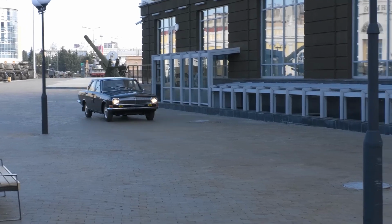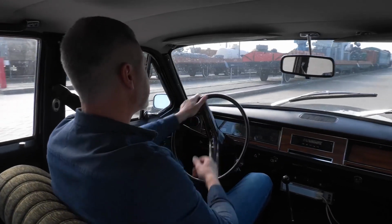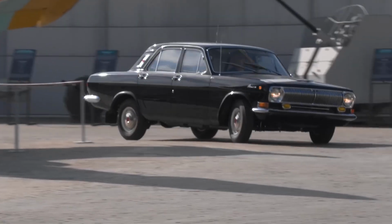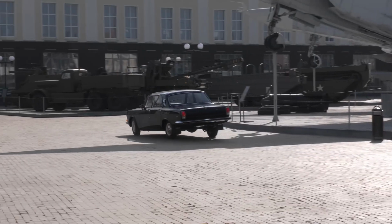The engine sound is more serious. When you press the accelerator sharply, the car rocks a little due to its cubic capacity. So the start is correspondingly more confident. The car can accelerate to 100 km/h in 12 seconds, which is really, really good. But the main thing is that this Volga was dynamic on the road.